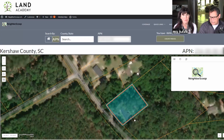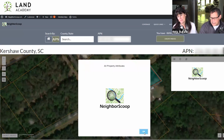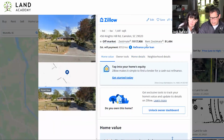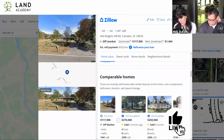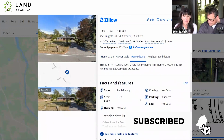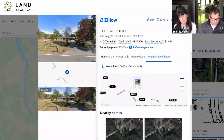Jeez, 87. The neighbor's a little paranoid. $87,000 scares me. $45,000 in 1988. What year was the house built? That's the question. 117 right now. You can probably find it there too. No data. Built in 78. Taxes: 87, 129. You're paying 13. $6,000 is great.